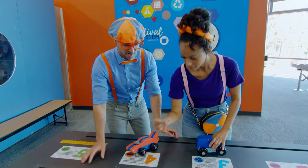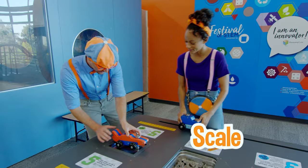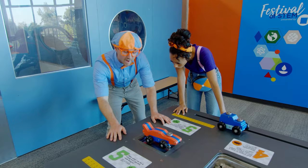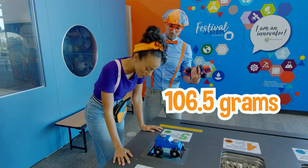What are you gonna try? I'll try one. Okay. Two. All right. Oh, a scale. Okay. Let's see. Mine weighs 101.7 grams. Wow. All right. What about yours? Let's find out. 106.5. Even though my car's way bigger.